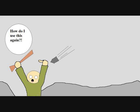All in all, the rifle was a crucial tool in the war, providing offense and defense in the hands of a capable soldier.